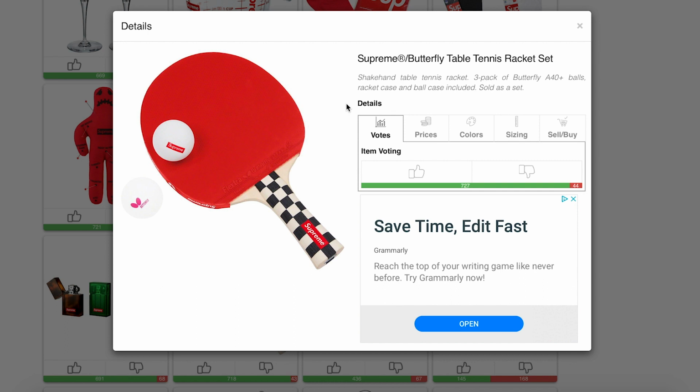So if you can see here, you've got the piping of Supreme around the edge, which is quite sick. The checkerboard handle with the box logo down here, and then obviously you've got the box logo on the ping pong ball. Again, these would be very, very sought after. I don't know, the retail on these I wouldn't expect to be crazy high.